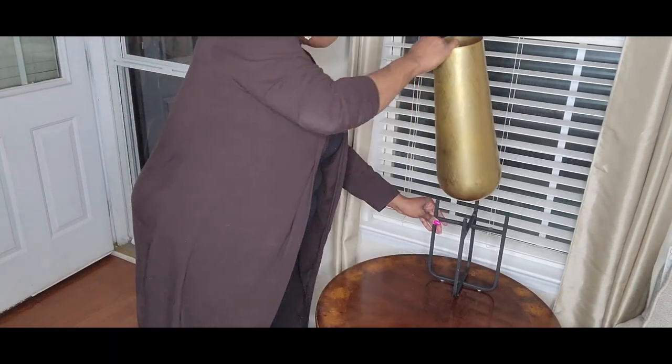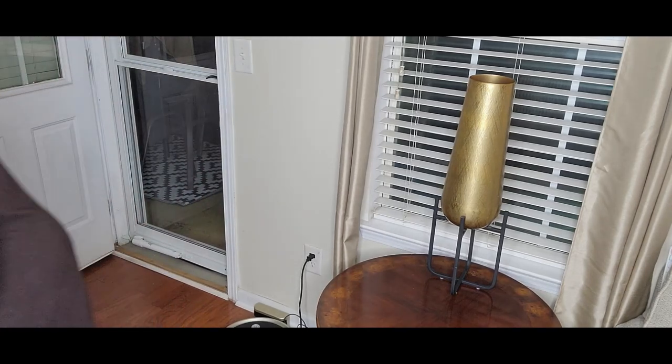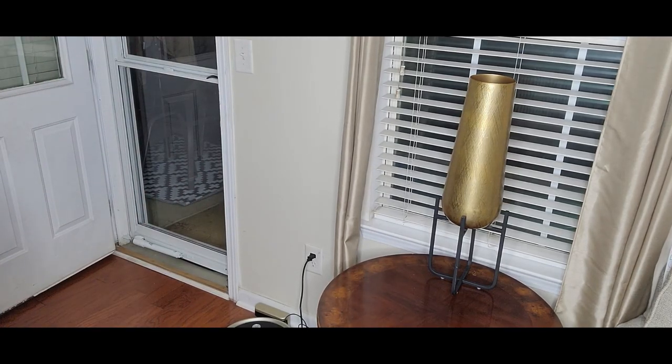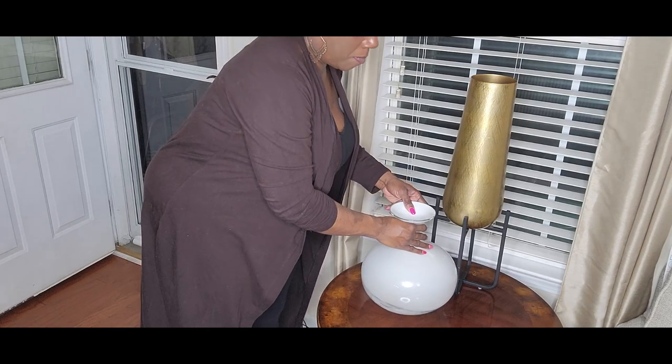Decorate this side table here, and I want to create a really nice floral arrangement. So I'm going to use this gold vase on this pedestal stand here, and that gives it a lot of height. These two do not go together. I just put them together, and I like how they look, and it brings in the gold and the black elements that I use here in my home.